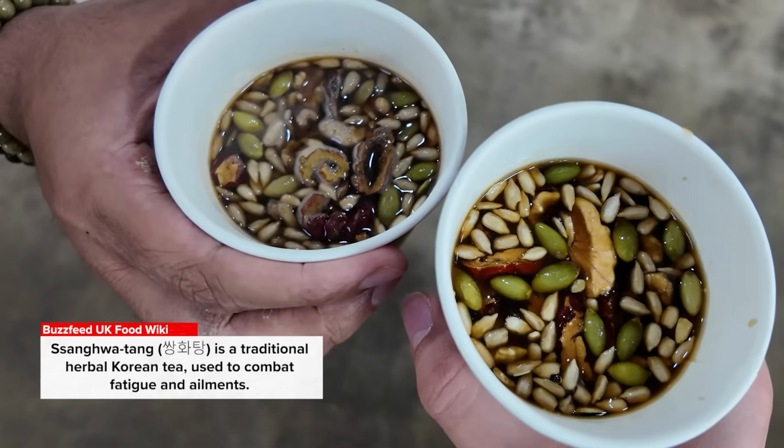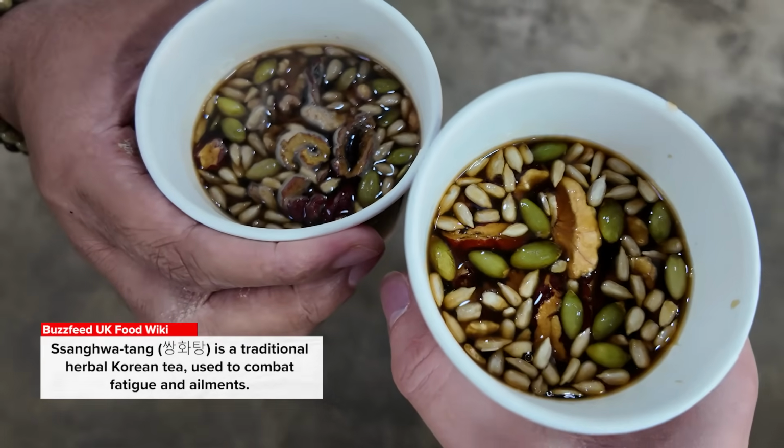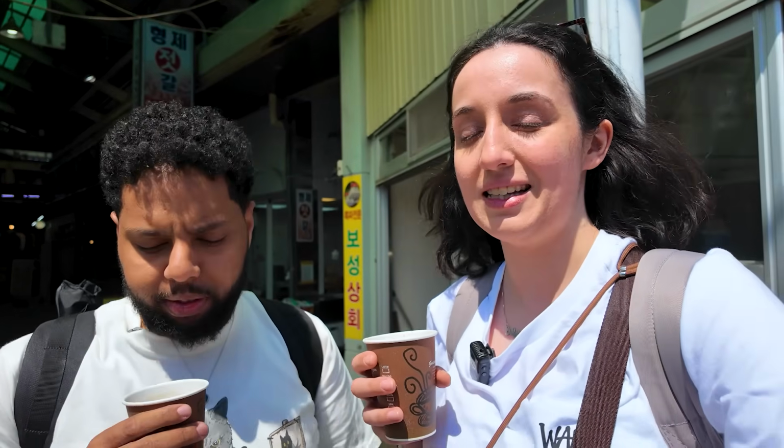I need it cold. But in the tea, it looks like there's loads of seeds. I can see walnuts. Yeah. I can see a lot of herbs and different things. And the smell inside is just... It's so aromatic. It's so fun. Let's taste test it.